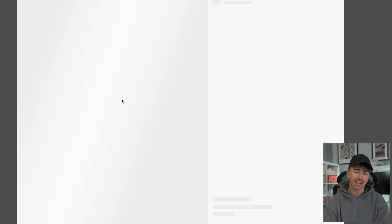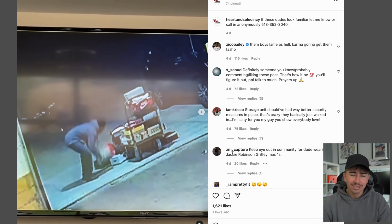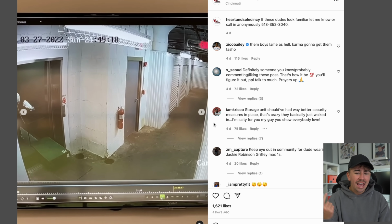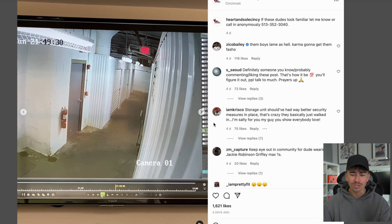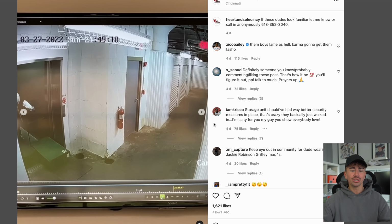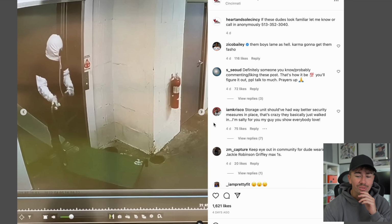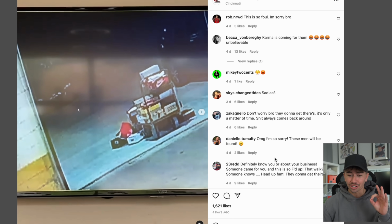You can just see the guys kind of loading up the shoes on these little trolleys. Obviously they're masked up and they're ready to go. He's just wheeling in that trolley, picking up some shoes and wheeling it back out again. You would hope that the storage unit security was on top of stuff like this. This is so bad that they're literally just wheeling trolleys through and are able to use the elevators and just wheel it back out again. This is pretty mental. I mean, anybody who stores their stuff in storage units, just make sure your security is on point.